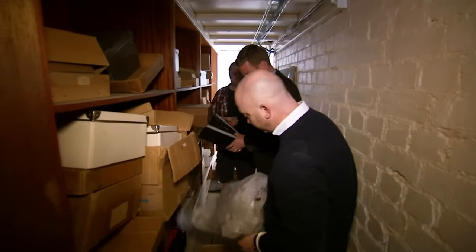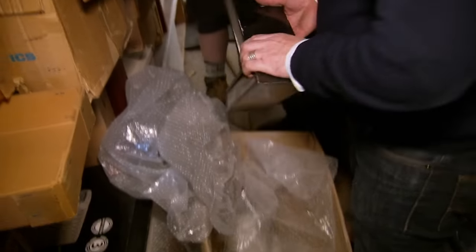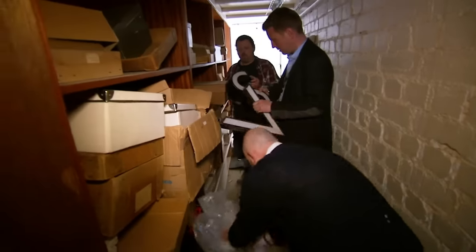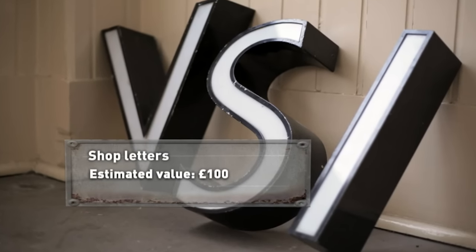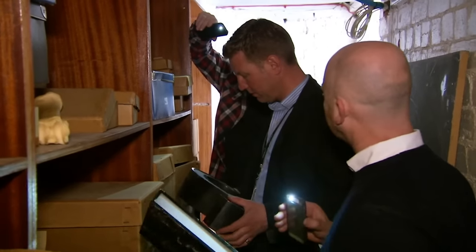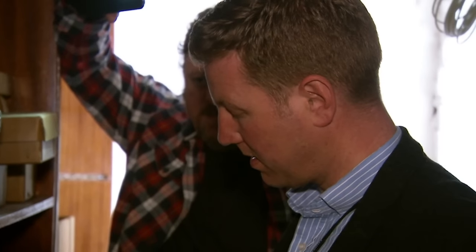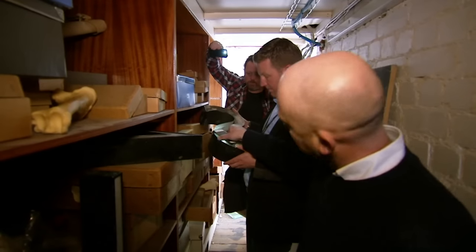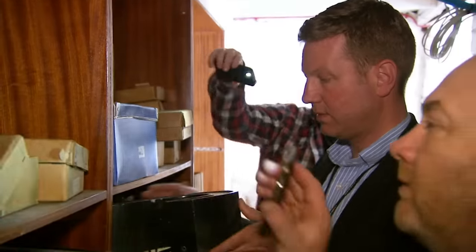S-V-I. These white and black enamelled letters date back to the 1930s. They would have been lit up and used to advertise a shop or product and could fetch around £100. To me, they're worth £30 for the lot, no more than that. Cool. There would have been a lot more if they'd had a lot more. They spelt a word, but they don't. Do you want to think about it? We can always come back to them. Yeah, OK. Let's do that.